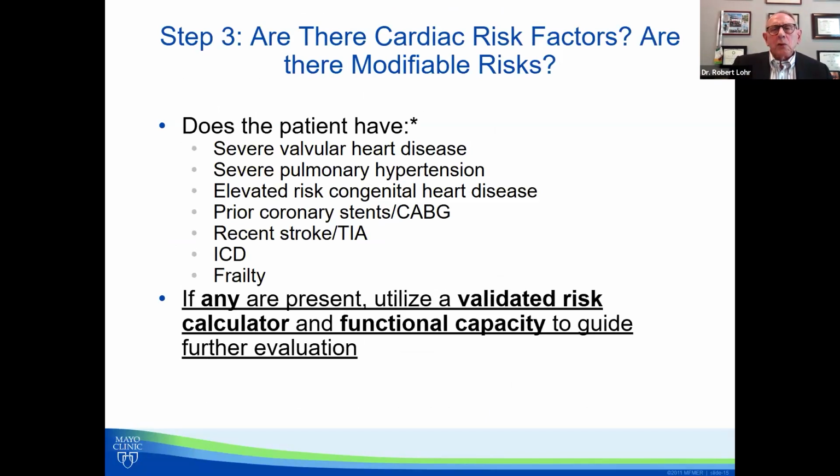Now, those patients you're probably not going to see in a primary care setting because they're going to be managed by cardiologists in general. You could. So someone has very significant pulmonary stenosis, we'll say. But I think if you encounter that, I would get them to a cardiologist. Prior coronary stents or bypass, recent stroke or TIA, and we just talked about that. Recent is a bit of a moving target. An implantable defibrillator, and frailty.